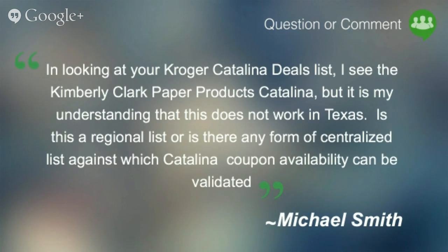They used to have one when the Catalina company used to run printable coupons. I'm trying to even remember what their site was. They no longer offer printable coupons. It wasn't what they were wanting to do. So let's see, this website may help you if you want to go digging. I've never seen a list there. That's the actual company that's behind it all.